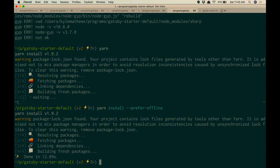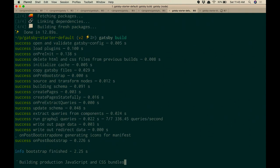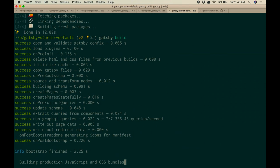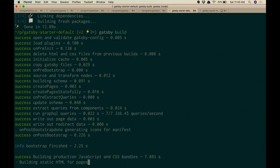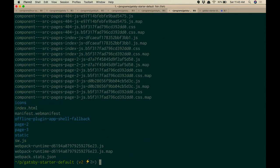Hold that thought. So we got back here, so we'll go back to the build process. You just type Gatsby build. Hopefully this doesn't break again. And then it does the JavaScript and CSS bundling. Cool. So that took 10 seconds. It creates a directory with all the files necessary to run your site. That directory is the public directory.